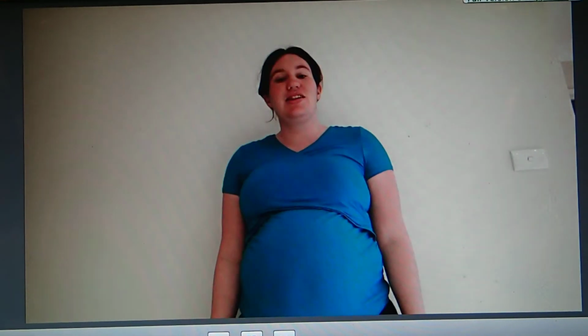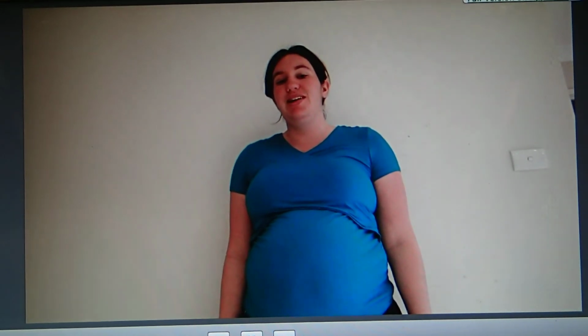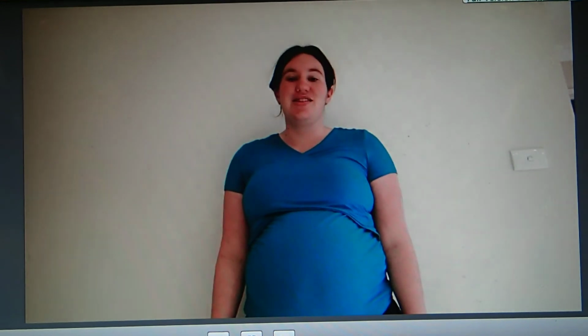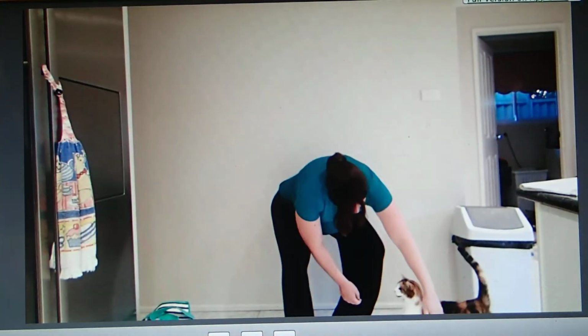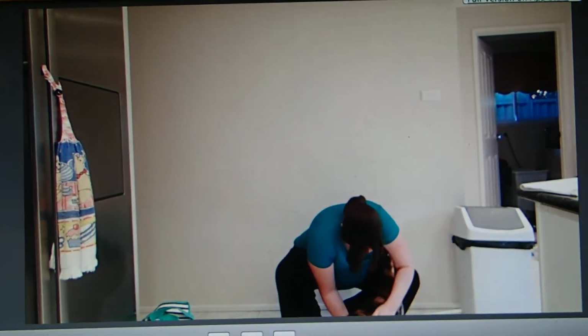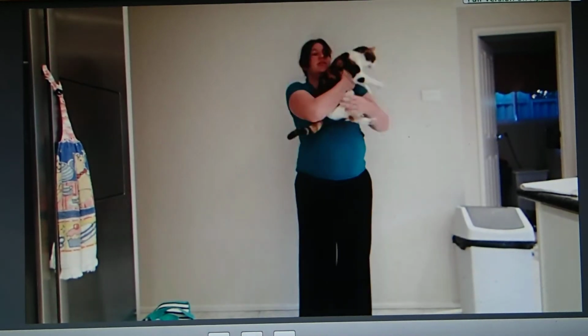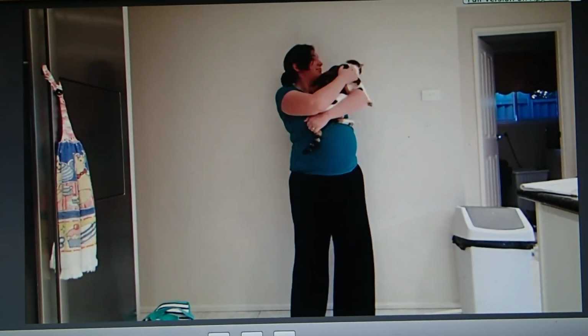Another thing in the course is the brain's involvement in movement, and with my changing body at the moment, it's something I've noticed a lot, so that's what I'm going to explore here. The first thing I'm going into with movement is the signals my brain has to send to make my muscles move. To pick up my cat, you can see I have to move my arms and my legs.